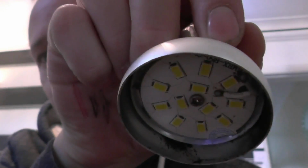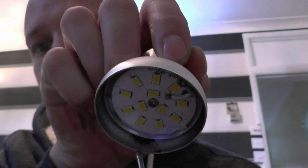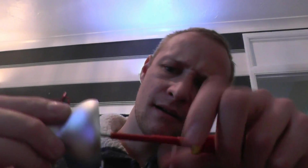So I've taken the lamp out and it's still a little bit too hot to touch. And I'm just going to lift the cover off because I was hoping the cover would pop off. Oh, and there's nothing in there. You can't see anything. There's a scorch mark down one side. Down here. Smells foul. But I did have a look behind the LED. Oh, it stinks.